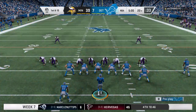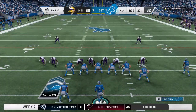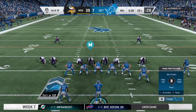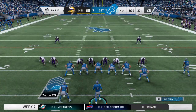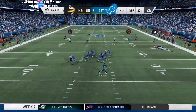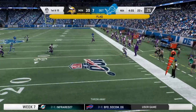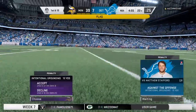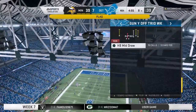Stafford and the Lions now have it 1st and 10 at their own 20-yard line. Omaha, ready to move. 53, ready. Trying to shake off the interception from the last drive. He'll look to throw. And that'll be incomplete. We do have a penalty flag down, however. Let's see what that's about.